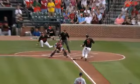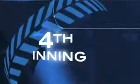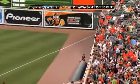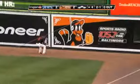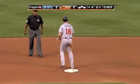Jeff Francoeur, who has a cannon, and McCann had it blocked. And another close call. 2-1 delivery on the way. That's hit hard, and it is a fair ball right on the line. Chuck Merriweather had the call. Here's the throw to second. Markakis, and he's out. Oh, mercy.